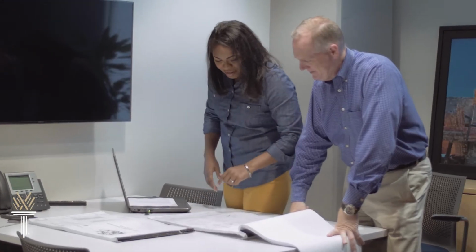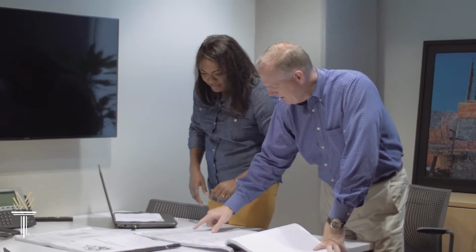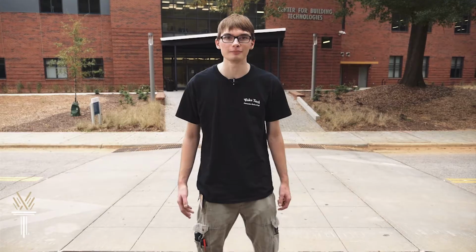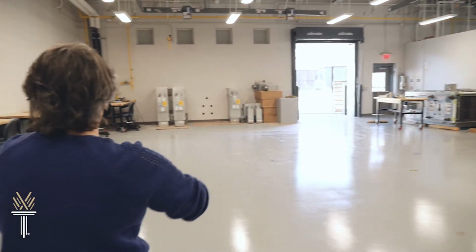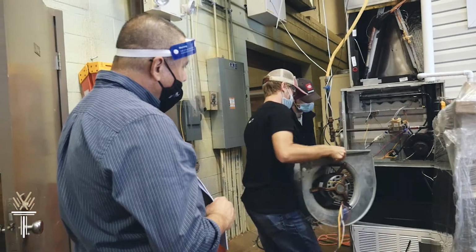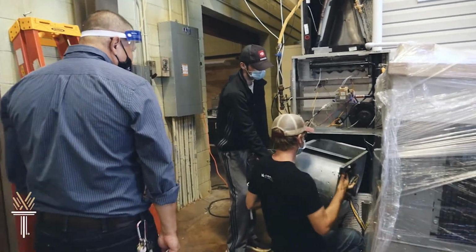While all of these programs prepare students for immediate employment, the great thing is they also offer an opportunity to continue your education at a university. You could also go straight to work after you graduate and start working on your advanced degree at the same time. The specialized labs for these programs are high-tech and state-of-the-art, with the latest tools and equipment to prepare you for the skills needed for today and in the future.